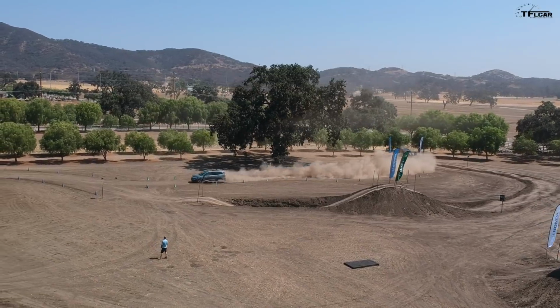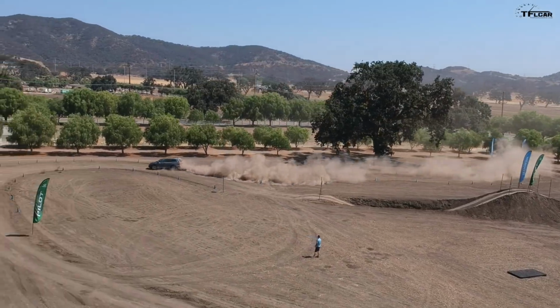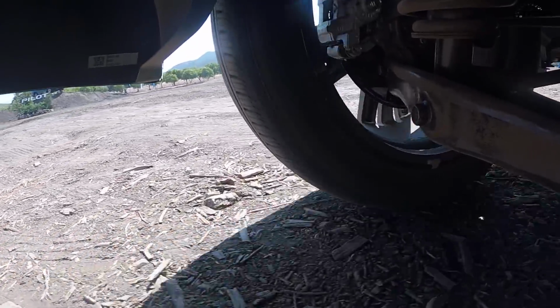Of course, the Pilot is not a true 4x4 off-roader, but it can do a course like this that Honda has set up. All right, let's see how the new Pilot does. There's a variety of different obstacles here, and I'm really excited to see how it works.